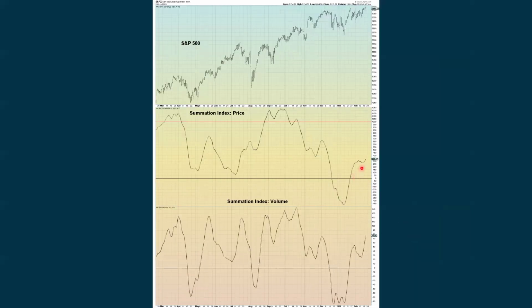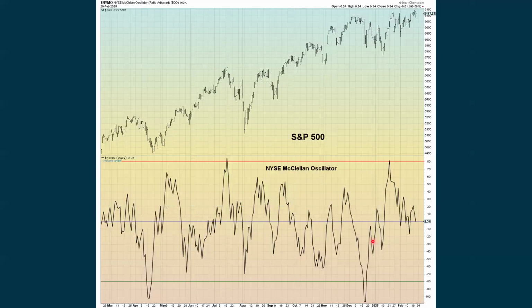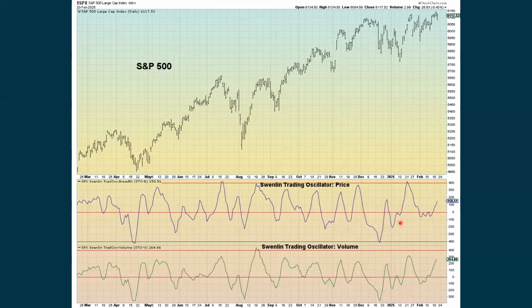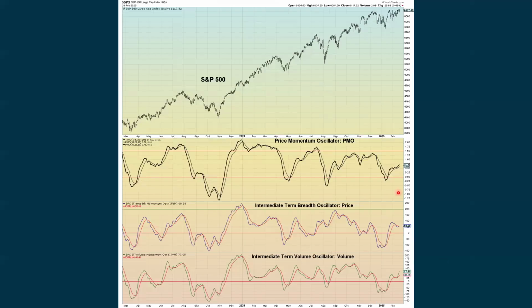So we're still going up based on price, and we're actually showing more conviction based on volume, which could be positive under the surface. And coming down, but still just barely positive with the NYSE McClellan oscillator. So we're still going up based on price and also going up based on volume. The Swenlin trending oscillator continues to go up based on price and volume, and it's actually been showing more strength here based on volume. Momentum is switching back and looking a little more positive.